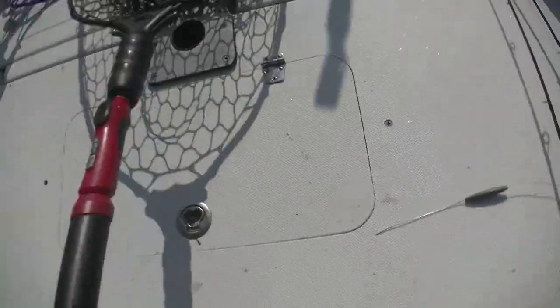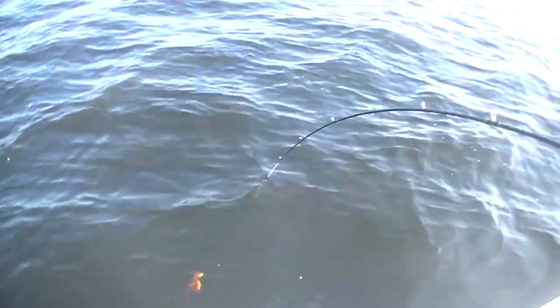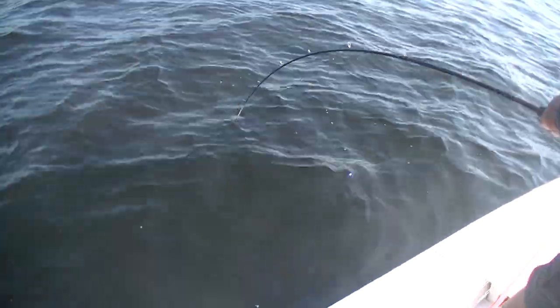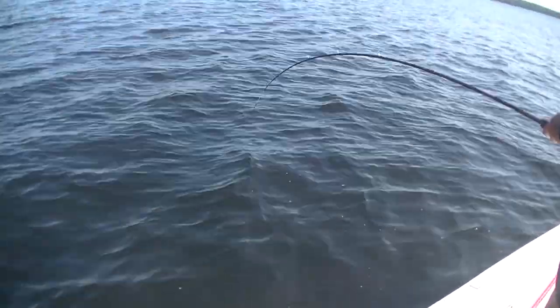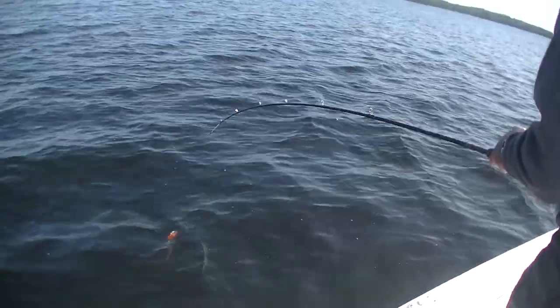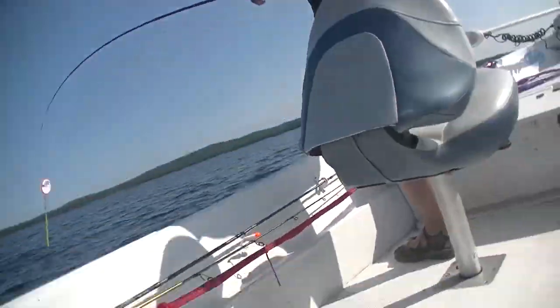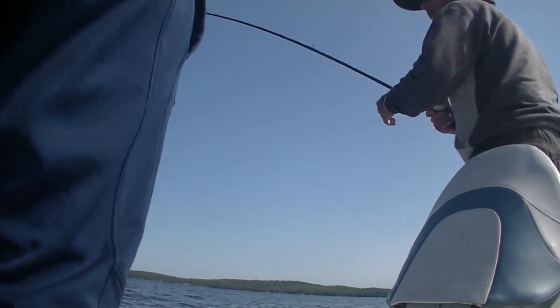All right, guys, we got a big one. Oh yeah, it's a nice one. Big fish on here. Slam him. This is our second laker in like 5 minutes. He's running like Casey's big one. Nice one. It's not as big as yours, but coming up now. Okay, look. All right, put down the camera. Oh my God. Oh yeah, that's nice.